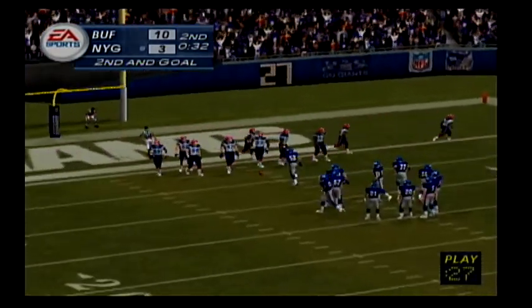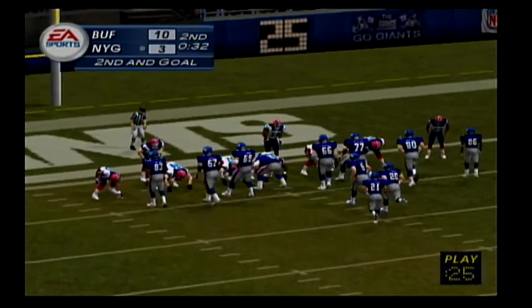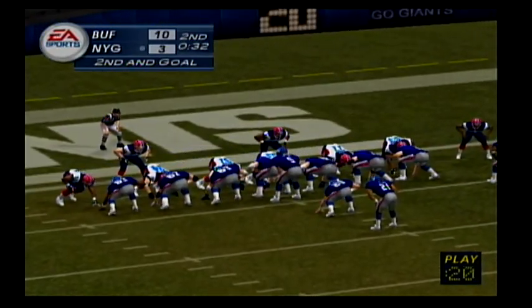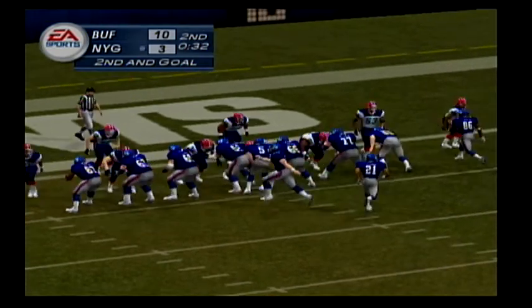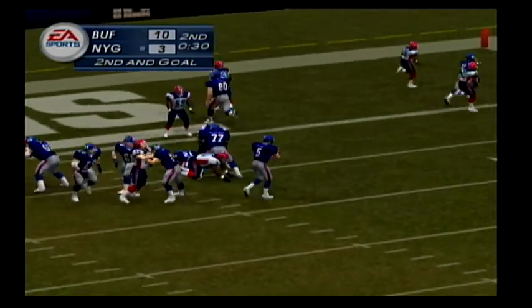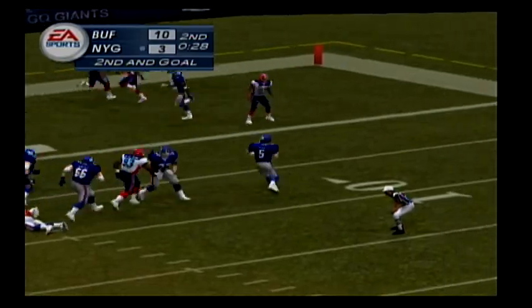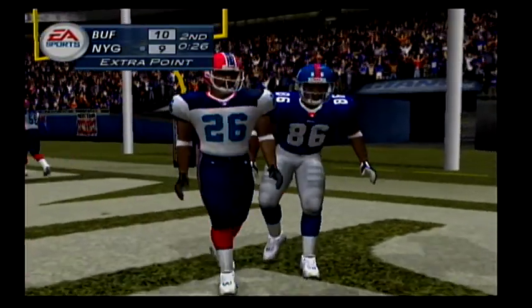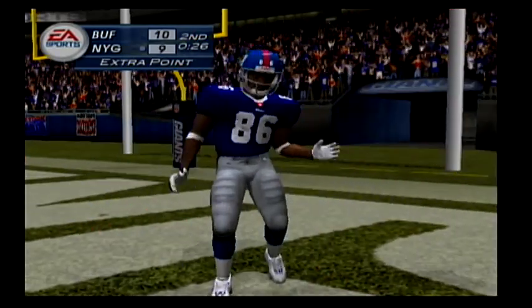So it's second and goal. About three for the touchdown. The defense is stacking the line of scrimmage. Looking downfield, rolling out to his right, gets the pass off, he hits his receiver. The defense wasn't ready for that, and they pay the price on the touchdown pass.